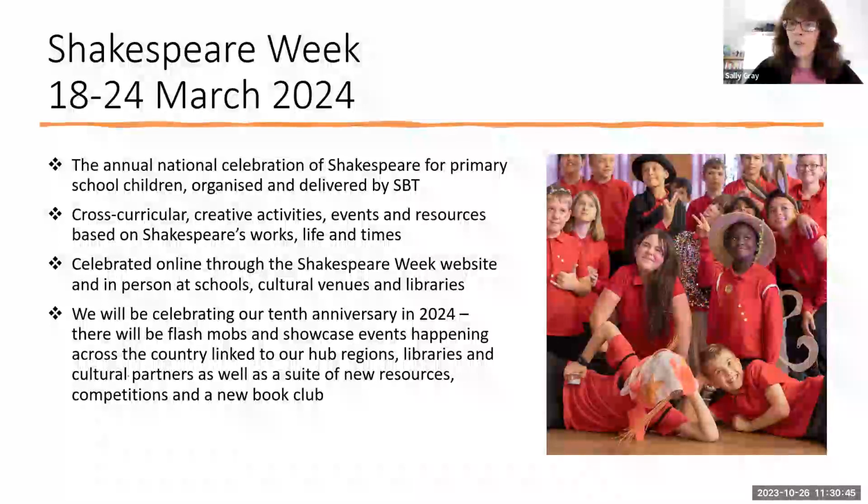The activities are cross-curricular, they're creative. There are events and resources that are all based on Shakespeare's works, life and times, very closely aligned with our collections, and we work with the experts in that department to make sure that everything we deliver is authentic and can be trusted by teachers and libraries.